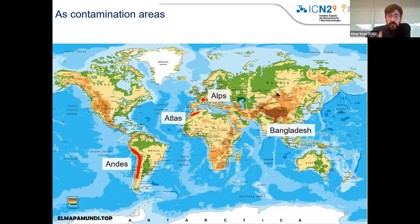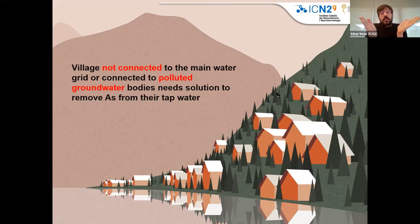For this reason you have many towns and many mountain chains that have access to very contaminated water. You have in the Andes, Atlas, in Alps, and Bangladesh, very high concentration of arsenic in groundwater. And then the access to these mountains and the people living in them is quite complex. Then, as I said, the villages that are not connected to the main water grid, or connected to polluted groundwater, need a solution to remove this arsenic because they cannot even drink, maybe cannot even make coffee with the water that they have at home.